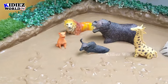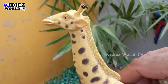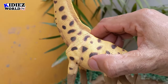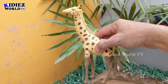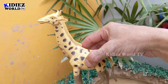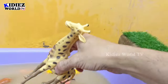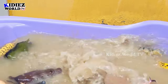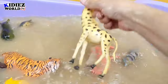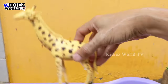Let's see what we have next. In the next one, we have a very tall animal. That is giraffe. A very big, a very tall, and a plant eater herbivore, but a very funny and innocent animal. We have giraffe who has very big legs, and this giraffe is very, very muddy now. Let's wash him. Here we go, giraffe.